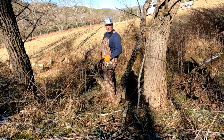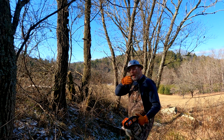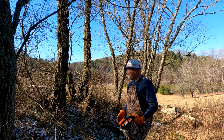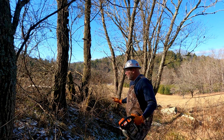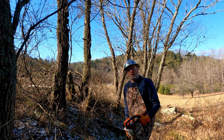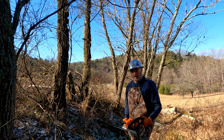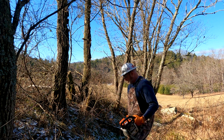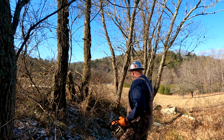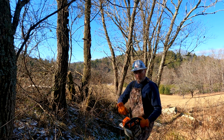All right, let's find us another tree. So another one of the challenges we got out here is the terrain itself. I'm down in a ravine, sticker bushes everywhere, and the ground itself goes from very rocky to mushy and wet within 6 inches. If you're not standing on a rock, you're ankle deep in mud, all of which translates into it's hard to get out of the way once the tree starts to go.